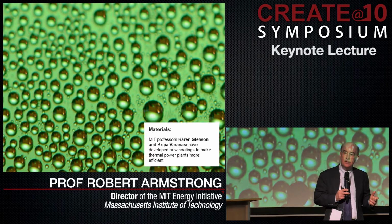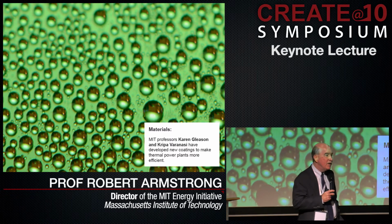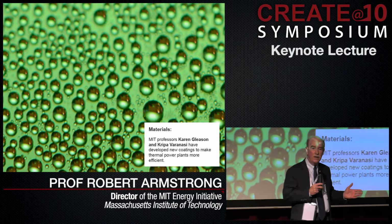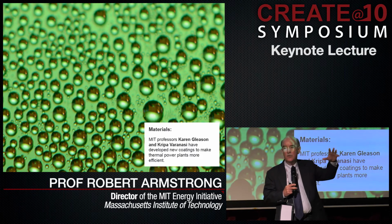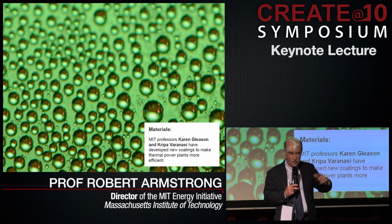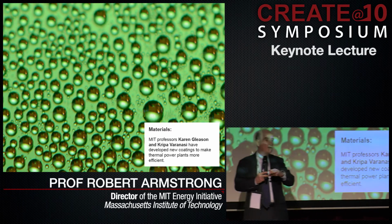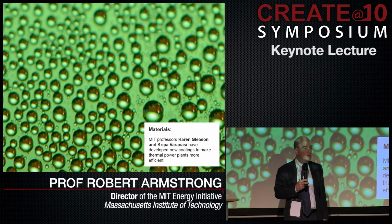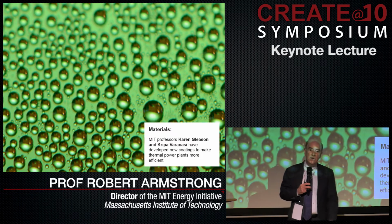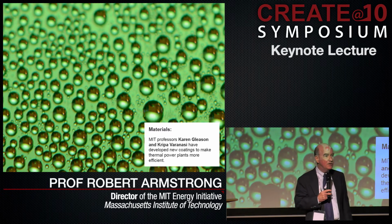Thermal power plants produce about 85% of the world's electricity today. At the back end of every one of those power plants is a condenser. The condenser, of course, takes whatever residual steam there is and converts that to liquid water so it can be run back through the process. Typically, those condenser surfaces get dirty. When they get dirty, you get a film of water on the surface when it condenses. That film of water gets in the way of heat transfer, right? So you have a very inefficient heat transfer coefficient.